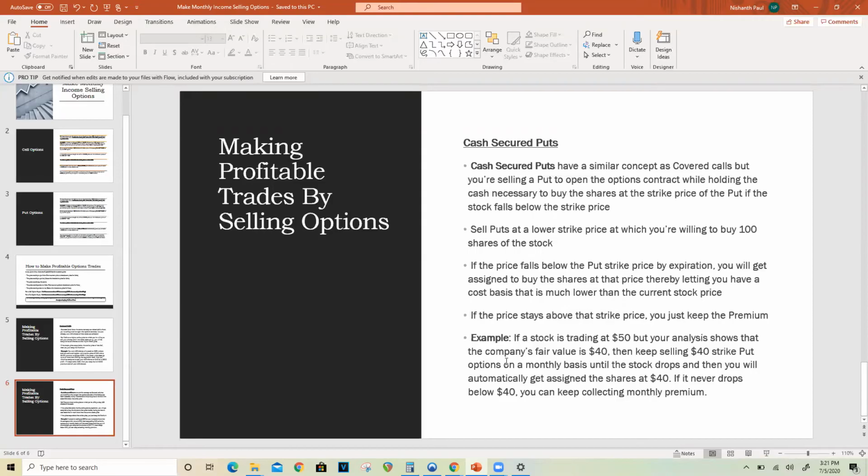This is a great strategy that you can use to keep making monthly income, depending on whether you already own 100 shares of a stock or if you have the cash set aside in your account to be able to use as collateral for selling the put options. Before you place the trades, make sure you do your research. Make sure you use the website to understand how much premium you're getting and what's the likelihood of this going through. I would personally recommend that you choose very far out of the money calls or puts to sell, because that will make it more likely for those options to expire worthless, and that way you get to keep the full premium.